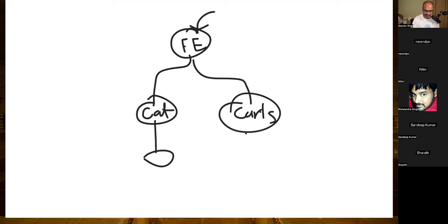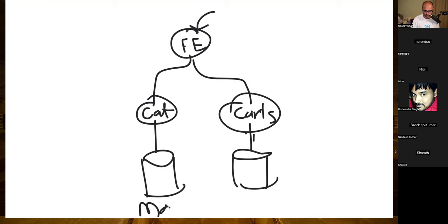And each of these has a backing database. For carts, we have Mongo. This is NoSQL MongoDB. And here we have MySQL as the database. And that's what we are going to deploy. That's what we are going to set up. That's what we are going to build on top of cloud.